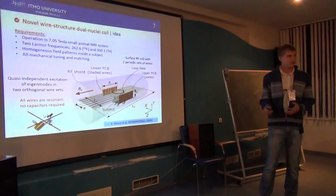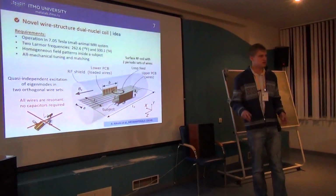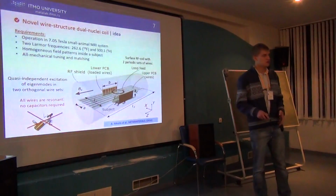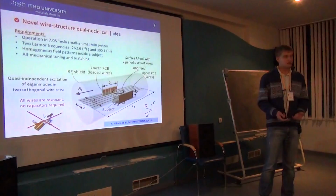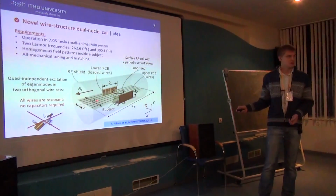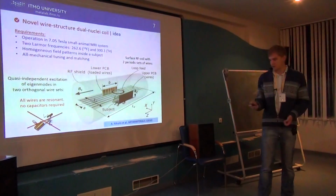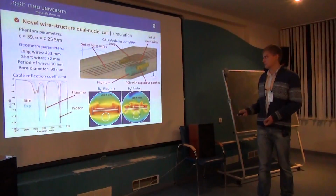This structure is absolutely self-resonant. So in order to tune it to the resonance, we don't need any capacitors. We can tune it to 2 desired frequencies independently just by modification of the length of these wires and their mutual position. And that's all. So we can avoid using these expensive capacitors.